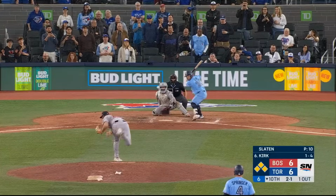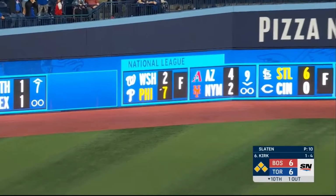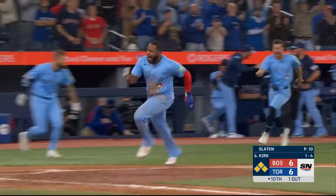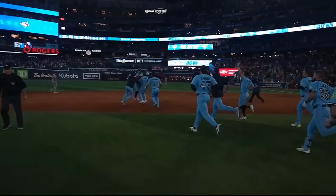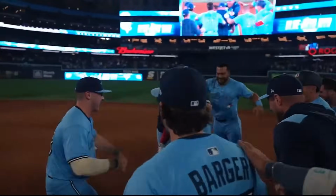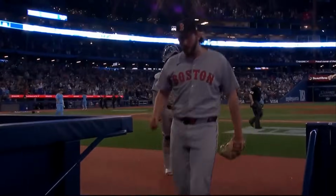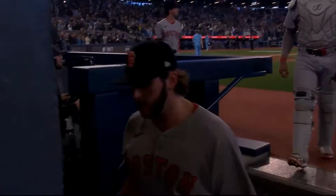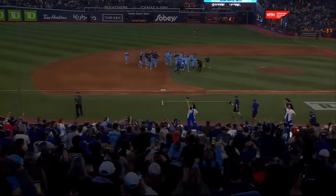And the pitch. And it's lined to deep left field, and that's a game winner. Guerrero scores. Alejandro Kirk, the hero here tonight, as the Blue Jays come back from 6 runs down to win it by a score of 7-6. Did they ever need that?